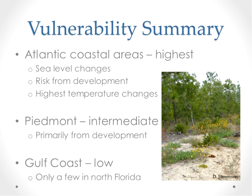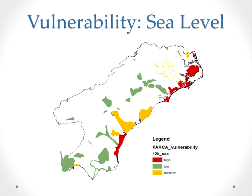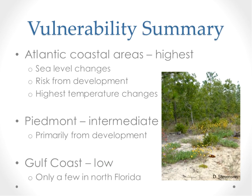We can see that the Piedmont is most threatened by development and land loss, which is historically the same threat that has threatened a lot of the Piedmont populations. And the Gulf Coastal Plain area has a fairly low vulnerability. In fact, if we go back here, some of these PARCAs up here not only have a fairly low vulnerability, but also have a high capacity for resilience. So that's the good news in this.